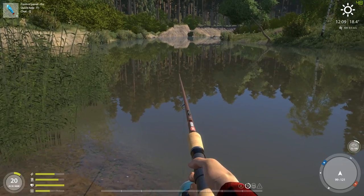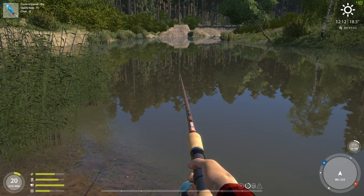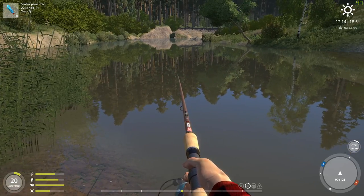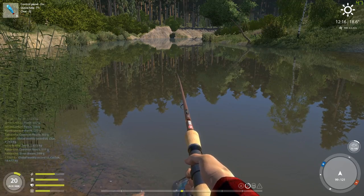But this lure, let me show you here real quick, guys. The Karuna Hunter 1-001 at 26 grams. It works very well in this kind of weather. And for some reason, they do like it. But you got to make sure it gets in the deep parts.